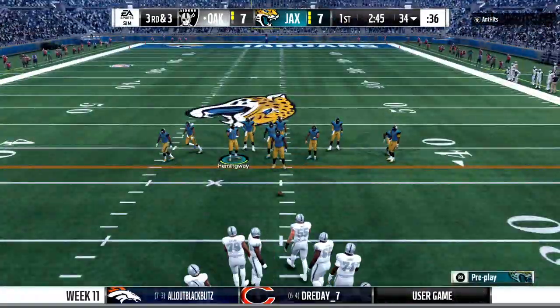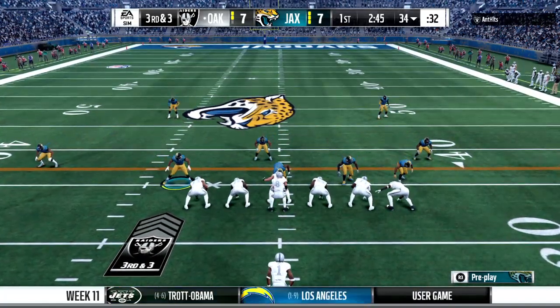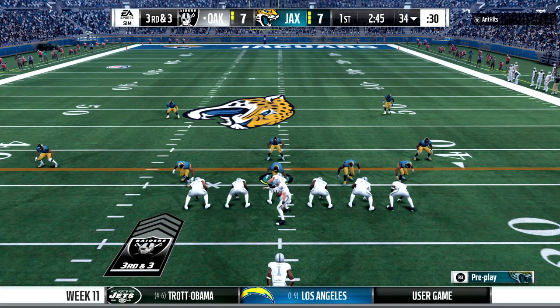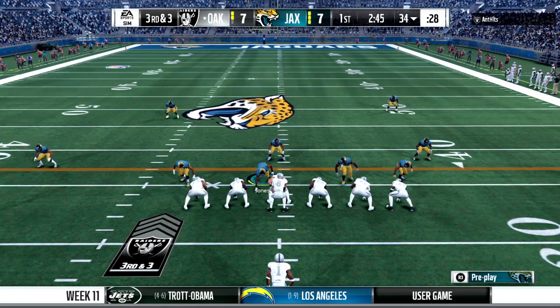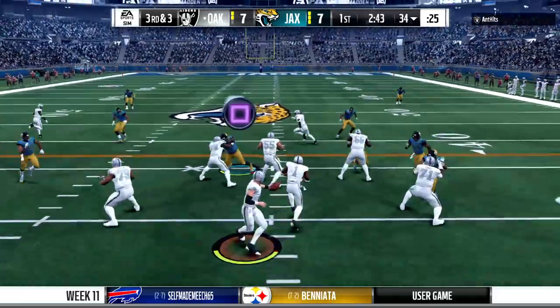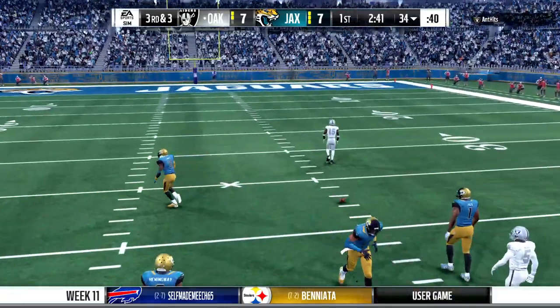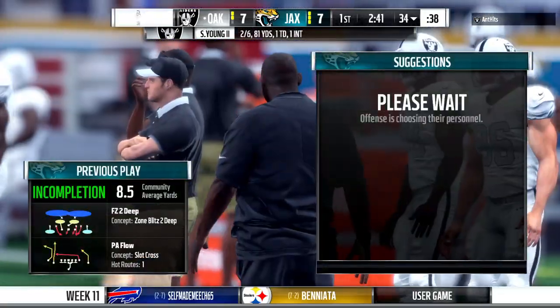Let's see if they can convert here on 3rd and 3. Here we go. Here's a play fake as they set up to throw. And the 3rd down pass falls incomplete.